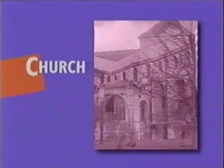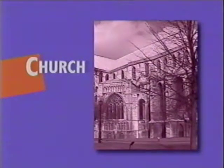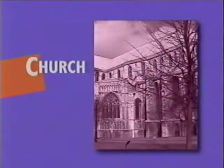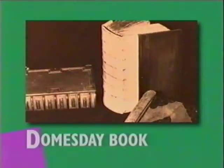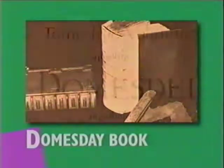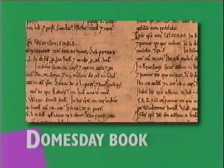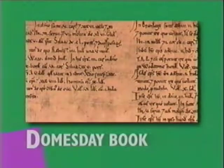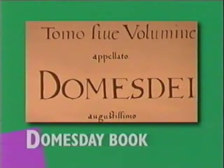C is for church. Just over 1,000 years ago, St. Augustine came to England from Rome to convert the Anglo-Saxons to Christianity. D is for Doomsday Book. The Doomsday Book was the first complete survey of most of England, put together nearly 1,000 years ago for William the Conqueror. It tells us who owned the land and who did what jobs.